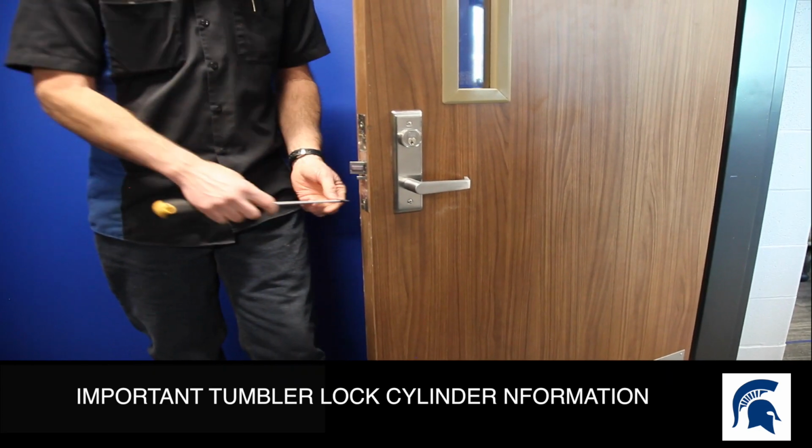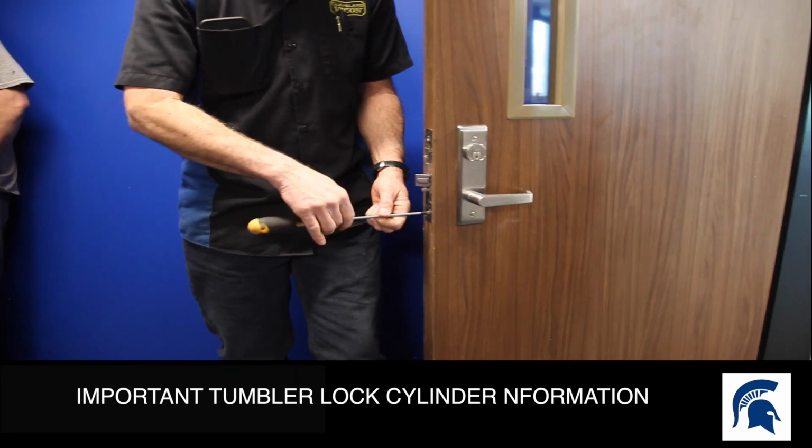Where's the control keys at? In the box. In what box? The key box that we have.